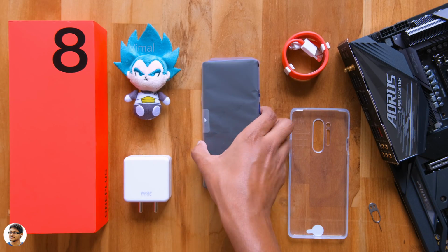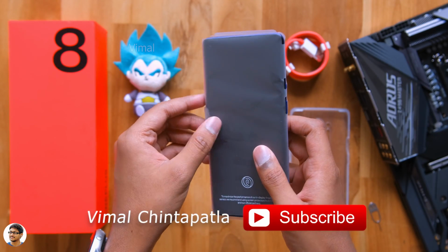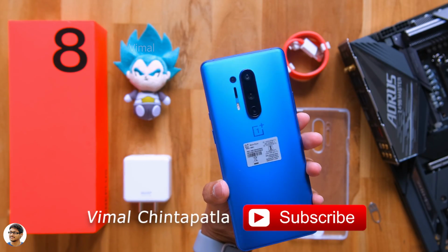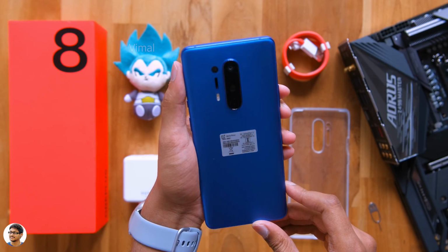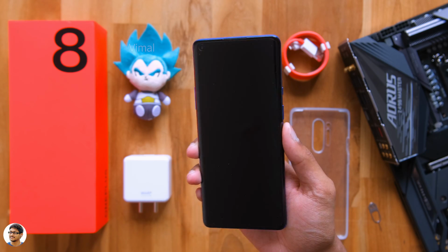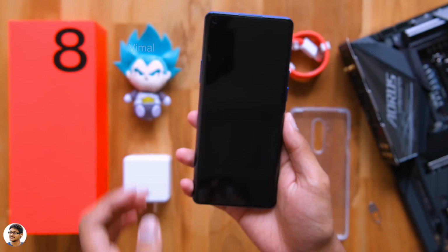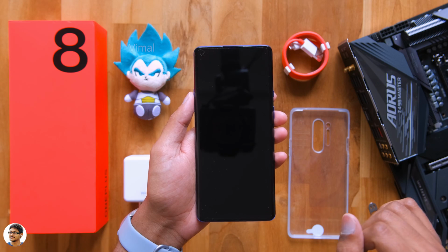Now let's finally check out the phone. So here it is guys, the new OnePlus 8 Pro Ultramarine Blue. I've really waited for this phone a long time to get my hands on it. Let me just remove this cover and take it out. Oh my god, are you guys looking at that color? That looks really stunning. First impressions, it's a beautiful looking phone, quite large in the hands and has nice curves all over the body. It feels quite lightweight in the hand, it weighs only around 199 grams. So let me just quickly give you a physical overview and talk about its features.